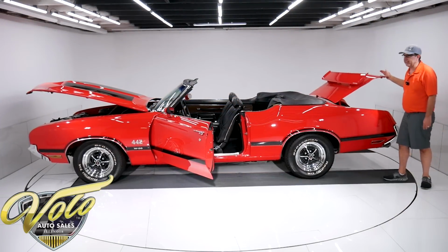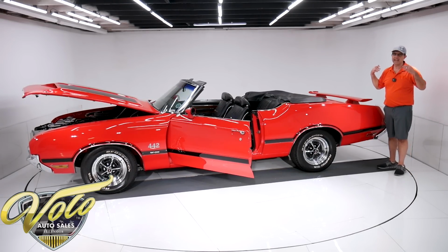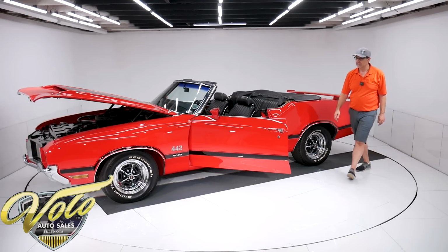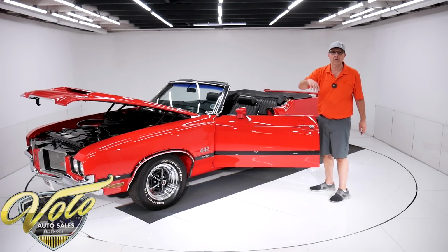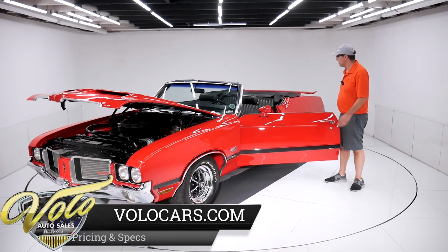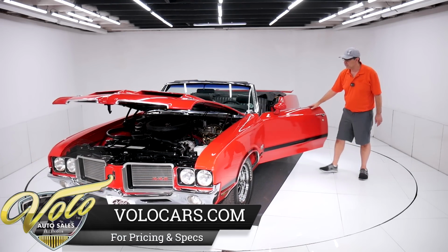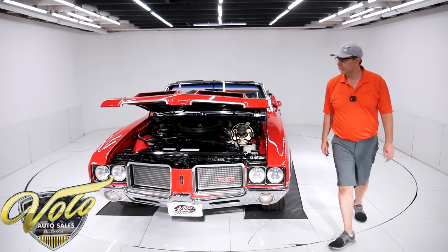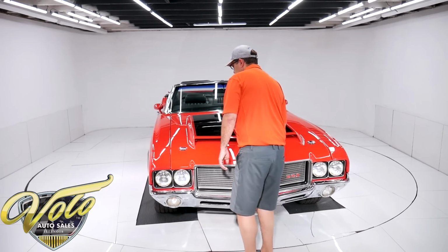So there you have it. I mean, this car, I say checks all the boxes. It checks all the boxes and then some. This car is more than you could hope for or expect to get out of one of these cars. Absolutely stunning, gorgeous, good looks, nut and bolt body off frame restoration, Mondello motor, loaded with options. Absolutely fantastic car. You'll be the envy of your entire neighborhood.